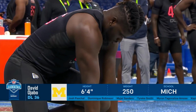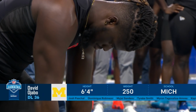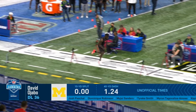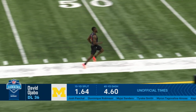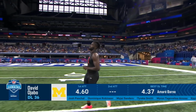And now here's David Ajabo, who had a stupendous season. Other side of Hutchinson. He can go. He's got burst and bend. And you give him a little bit of room, he can close. I'm anticipating him to roll here. 4.6 flat. Outstanding. Good 10 time. It's a great 40 time.